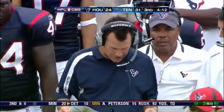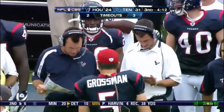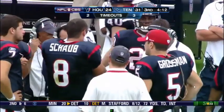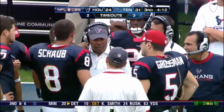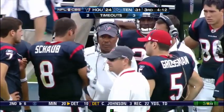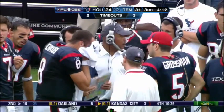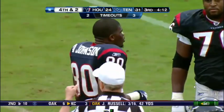Gary Kubiak, Kyle Shanahan having a conversation. I'll tell you, Gus, in this situation, what you do is you put your heads together. You want a play that you trust, go into a player that you trust. And I'll tell you, when you talk about the Texans, there's only a couple of players you trust. Andre Johnson and Steve Slayton, who hasn't been in the game in this series, and also there's another guy who's in the mix today for them, Owen Daniels. That's right.